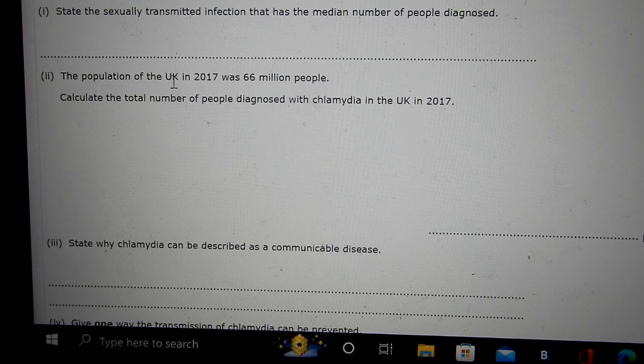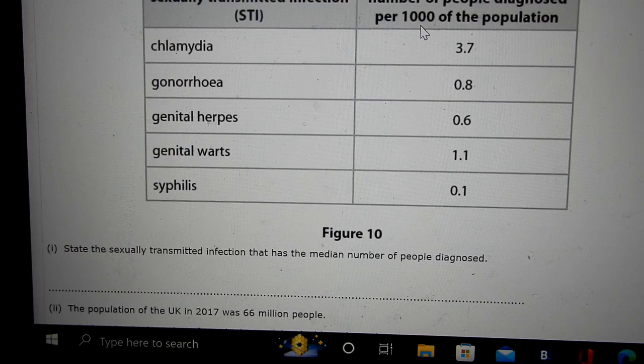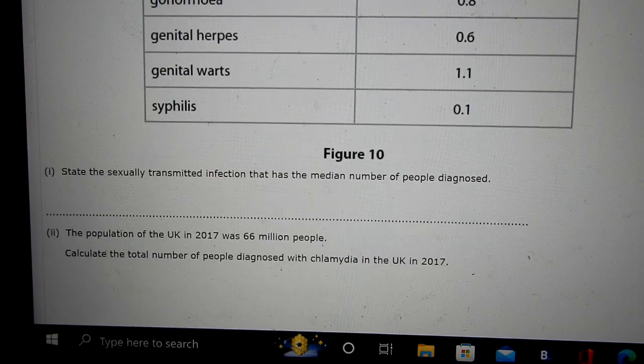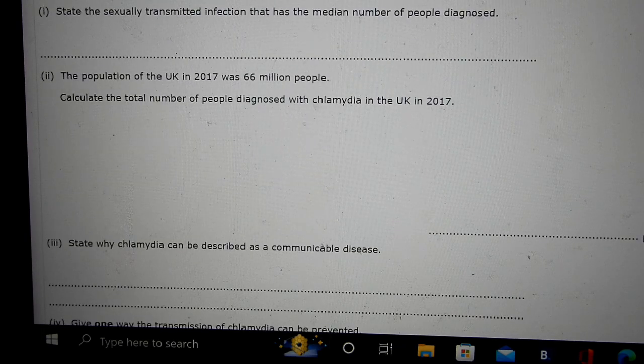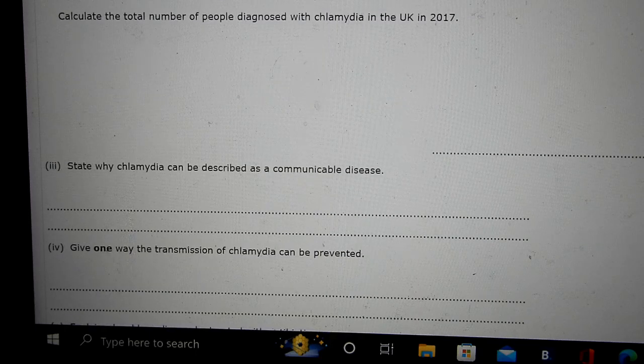The population of the UK in 2017 was 66 million, slowly going up. Calculate the total number of people diagnosed with chlamydia in the UK in 2017. We're going to have to do 3.7 per 1,000. So we do 66 million divided by 1,000, which gives you 66,000. 66,000 times 3.7 is 244,200, approximately.